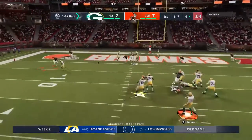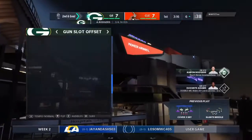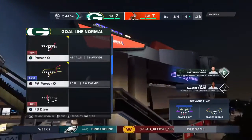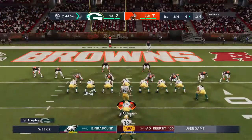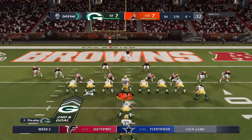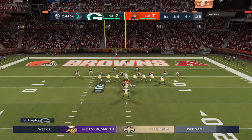Shotgun now for Rodgers. And that is incomplete. He was looking for his running back, Aaron Jones, that time. But it'll be 2nd and goal. Certainly appeared to take away his first read, and by the time he tried to look elsewhere and find an open target, the coverage was too good. That one falls incomplete.